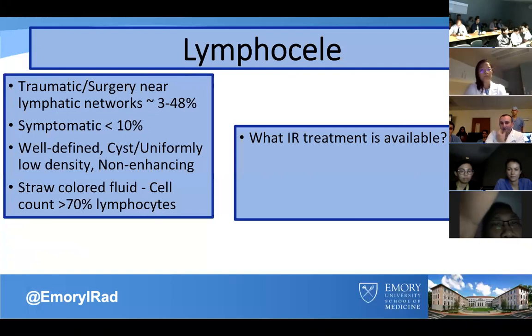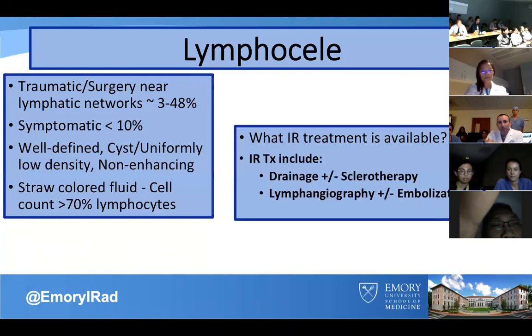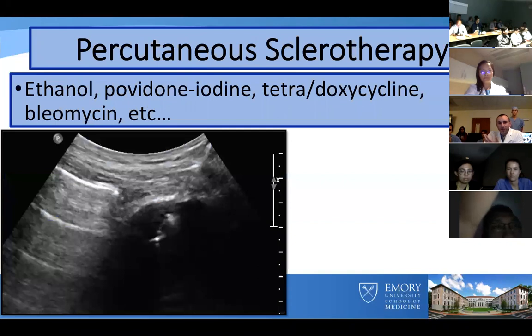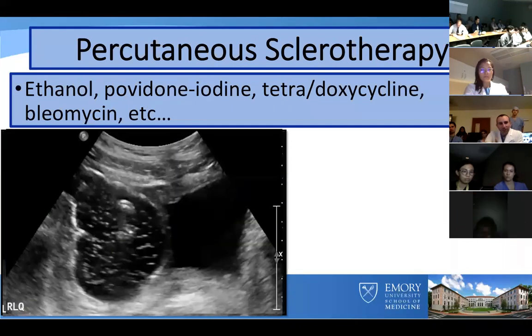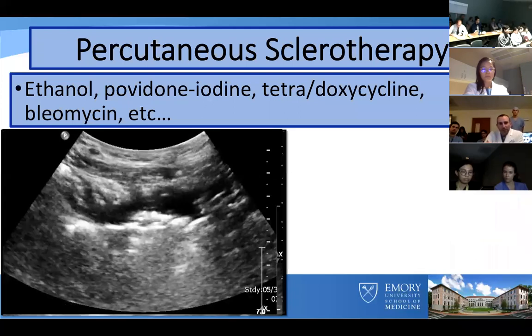Okay. So lymphangiography as well can delineate the injury and potentially close it. So percutaneous sclerotherapy has been described going back several decades with a variety of substances. This is the same case followed up cross-sectionally with ultrasound. You see a needle in the lymphocele. We have a drain. We inject our sclerosant after we collapsed the cavity. Then we injected the sclerosant, brought the cavity back up to size, and then collapsed it.